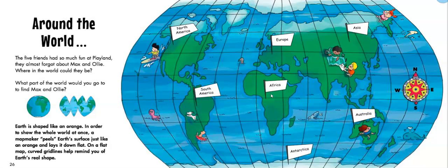All right, the 5 friends had so much fun at Playland, they almost forgot about Max and Ollie. Where in the world could they be? What part of the world would you go to find Max and Ollie? Earth is shaped like an orange. In order to show the whole world at once, a map maker peels Earth's surface just like an orange and lays it down flat. On a flat map, curved grid lines help remind you of Earth's real shape.